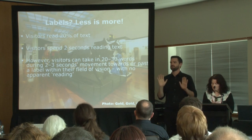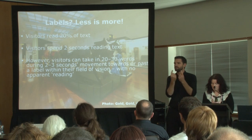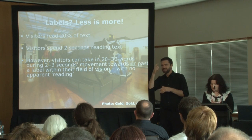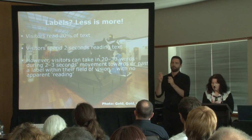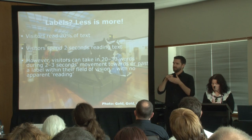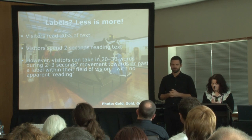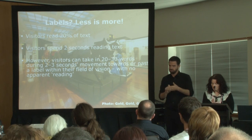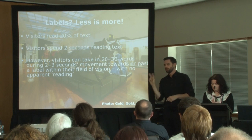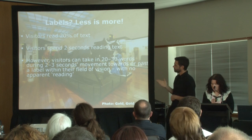The most read texts are about things, object labels or captions. The least read texts are about ideas, labels not immediately associated with objects. And then the last thing that I really took to heart was, however, reading behaviour is notoriously difficult to observe directly. Think about this finding. Given good legibility, visitors can take in 20 to 30 words during a 2 to 3 second movement towards or past a label within their field of vision with no apparent reading. And that's from Te Papa, writing effective interpretive text.